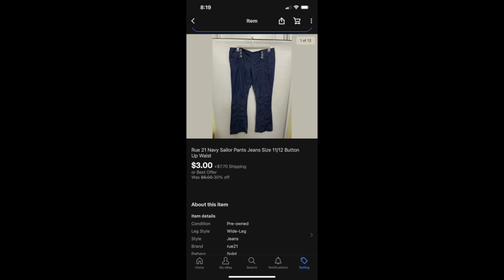And next thing you know, I get a notice and I got a negative review. My first negative review. I read it and it said, wrong pants, wrong size, wrong brand. I had shipped the wrong item. In my mind, I thought there was only one pair of pants that we had listed in the women's department. But I was wrong.